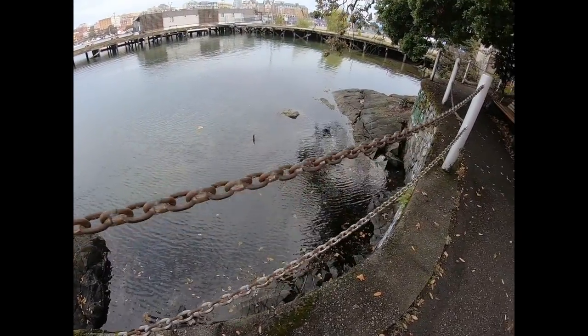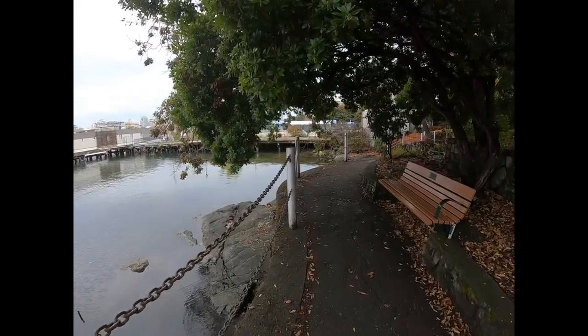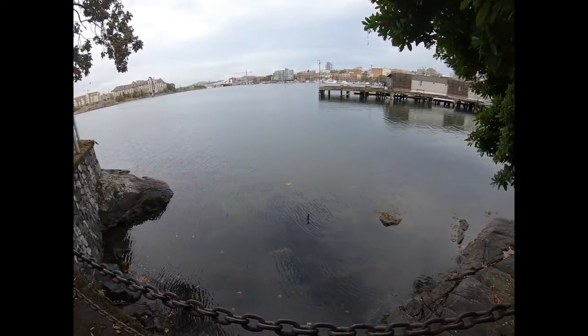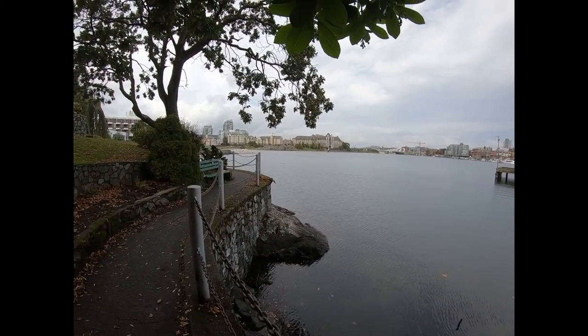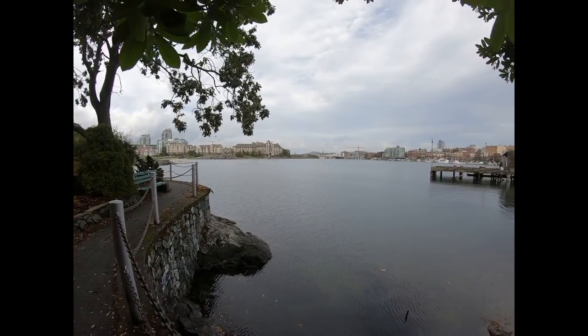But beautiful walk along here. I'm underneath the trees. Gorgeous day, really. I mean, it's not exactly always sunny, but it's very beautiful, especially in this kind of a region. Not a bad day to have off and go reconnect with some of the history around here.